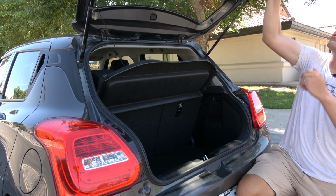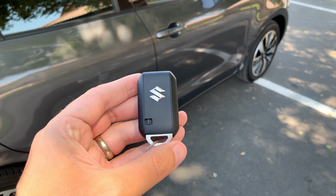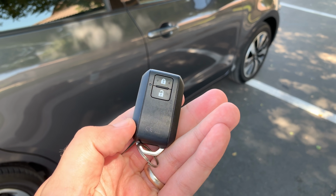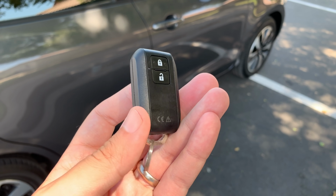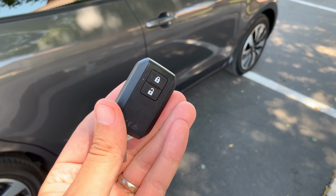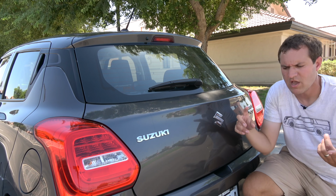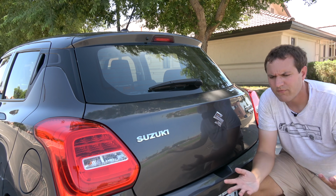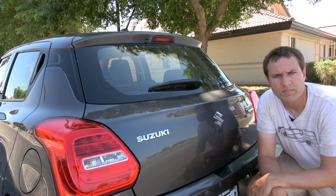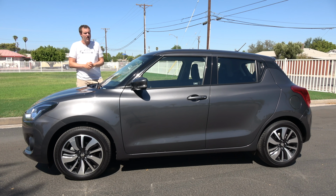In fact, if you leave the cargo area and you decide you want to lock your Swift, take a look at the key. It has a Suzuki logo on one side and lock and unlock buttons on the other side. There's no button to pop the tailgate, there's no button for the alarm, just what you need and nothing more. And to me, that's kind of a theme of this car. It's not crazy, it doesn't do anything insane or bizarre, but it gives you everything that you need, and well, that's about it. And so those are the quirks and features of the Swift Boosterjet.